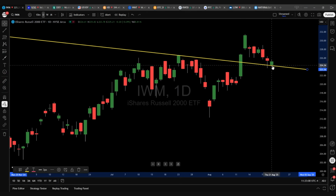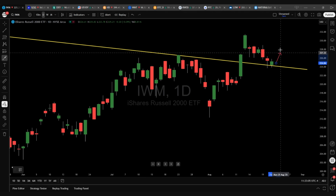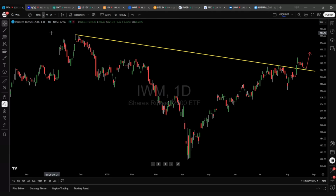And then what do we call this? Retrace to the scene of the crime. And this is usually the starting point for a move to the upside. So again, a beautiful longer-term setup on the Russell.